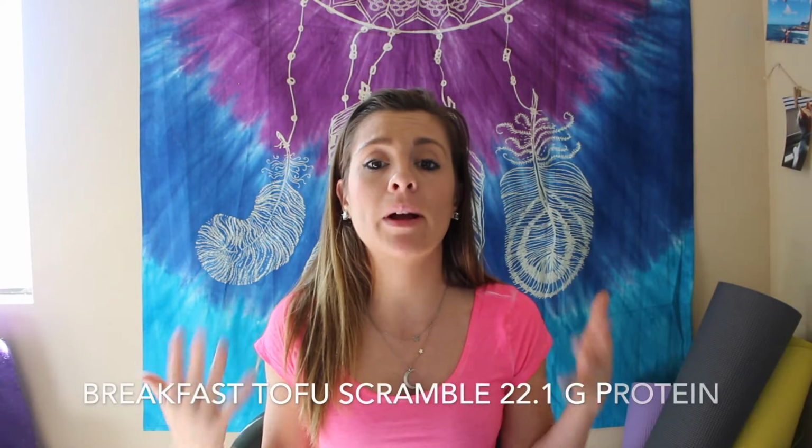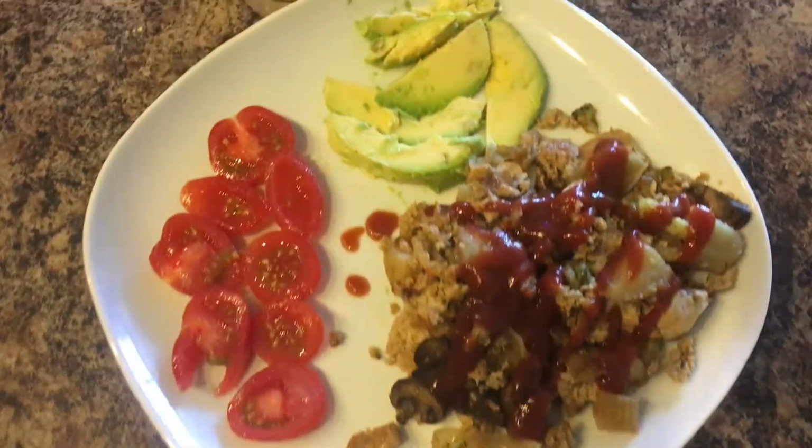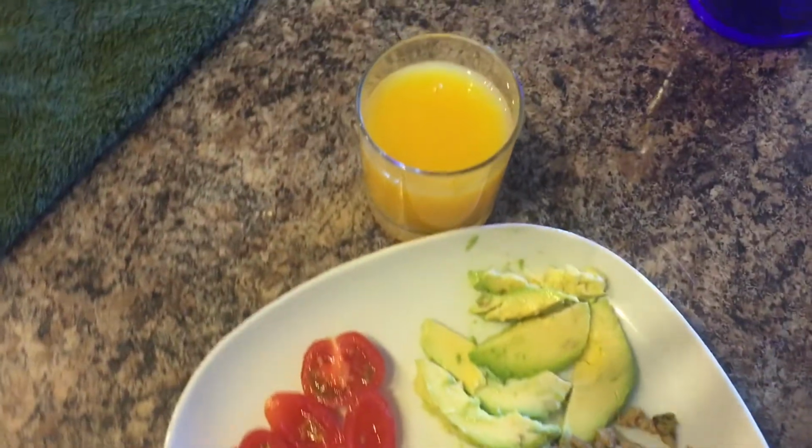This tofu scramble is gonna give you around 22.1 grams of protein. You have your protein from the tofu, from the broccoli, and from the onions. And then on the side, you can add a little bit of avocado, a little bit of tomato, add some ketchup, and have a glass of orange juice, and there is your meal.